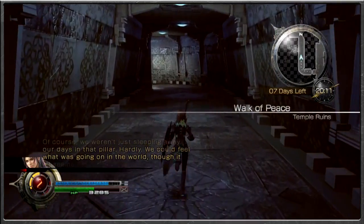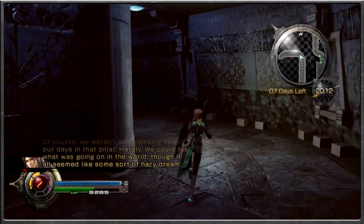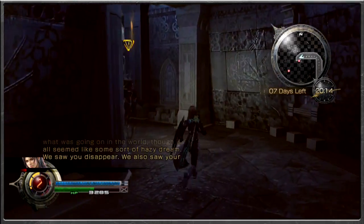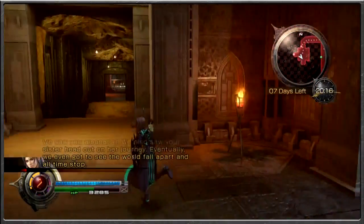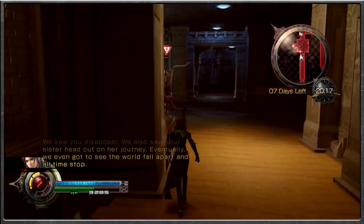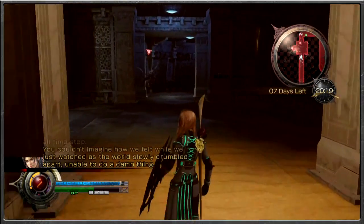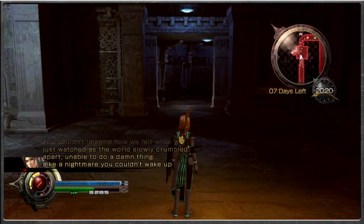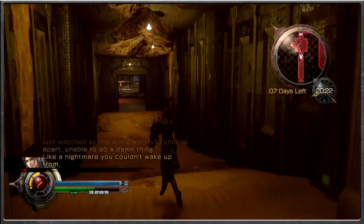Days in that pillar. Hardly. We could feel what was going on in the world, though it all seemed like some sort of hazy dream. We saw you disappear. We also saw your sister head out on her journey. Eventually, we even got to see the world fall apart, and all time stop. You couldn't imagine how we felt while we just watched as the world slowly crumbled apart, unable to do a damn thing. Like a nightmare you couldn't wake up from. I'm sure, Fang, I'm sure.